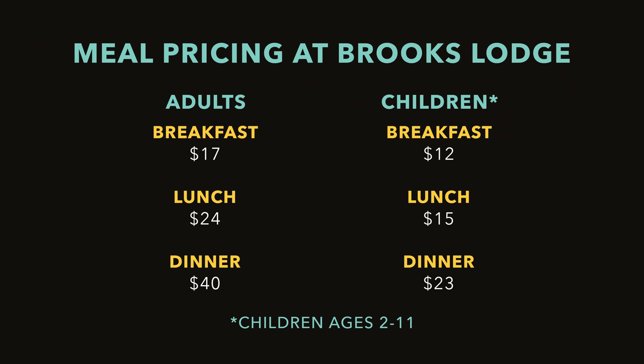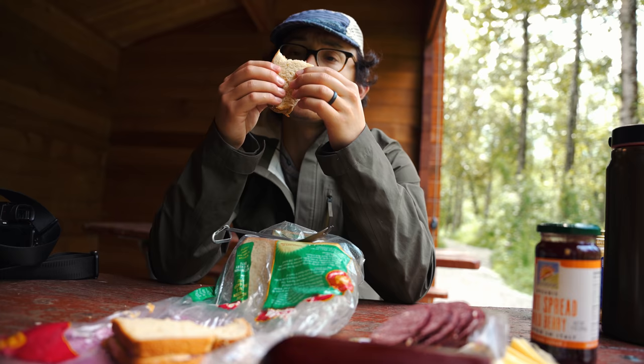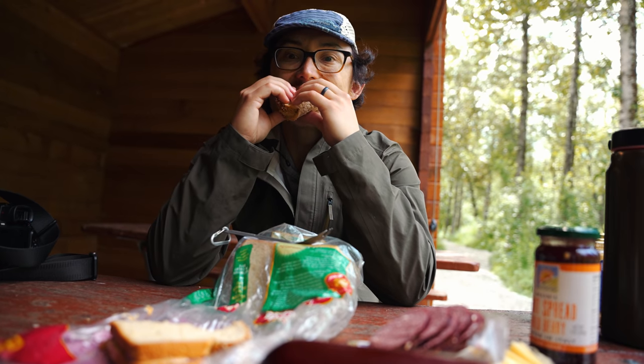Meals at the lodge are your only food option other than bringing food yourself. The meals range in a variety of prices based on the meal of the day it is. So for instance, adult pricing is $17 for breakfast and $40 for dinner. And then for children, it's $12 for breakfast and $23 for dinner. Owen and I brought all of our food and mostly just ate peanut butter and jelly sandwiches during our stay in Katmai National Park because it was a splurge for us to be there in the first place.